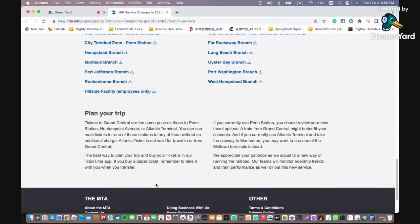Tickets to Grand Central are the same price as those to Penn Station, Hunters Point Avenue, or Atlantic Terminal. City tickets, however, are still the same price, $5 for one, $10 for two. Remember, be advised, Atlantic Terminal is not valid for travel to or from Grand Central.